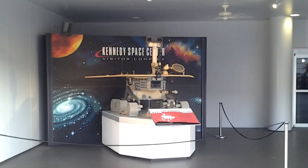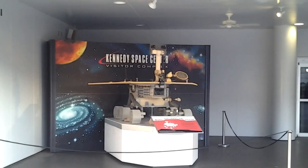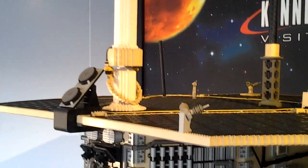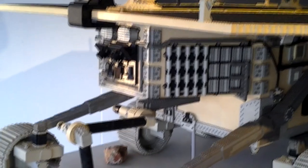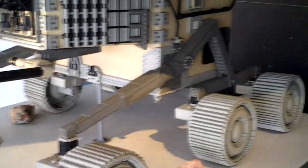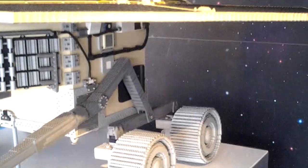Here's something pretty cool that I found. A replica of the Opportunity rover, but it's not real. Do you want to know how I know this? Because it's made out of freaking Lego. Someone has put a lot of time and effort into this. Look at this. That's pretty impressive to say the least.